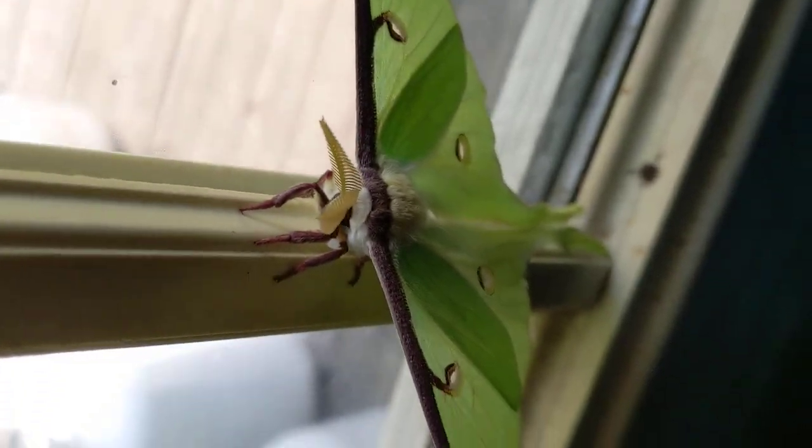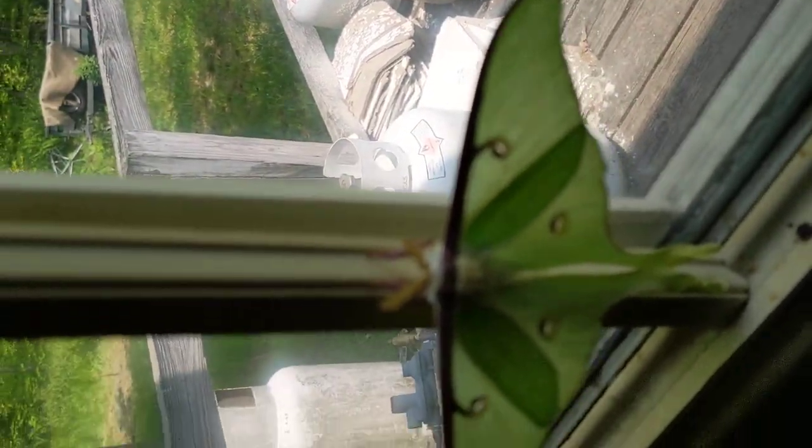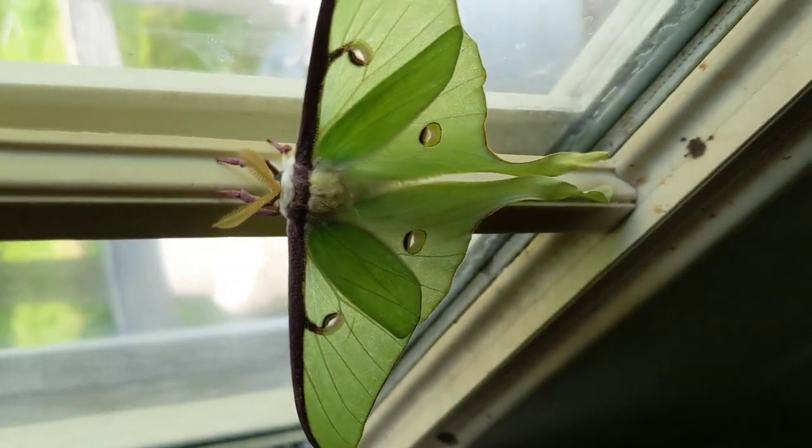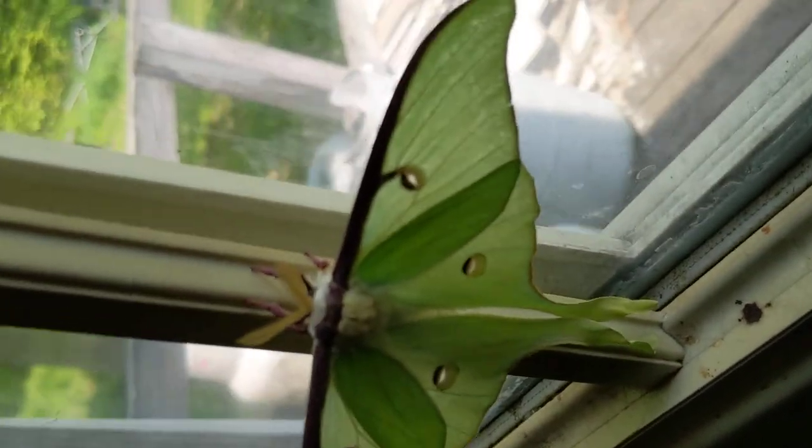I think these and those pink winged ones, those are like the coolest, I think, of what I've seen. What, the yellow and pink ones? Yeah. Yeah. Don't bite. Don't bite. Kisses.